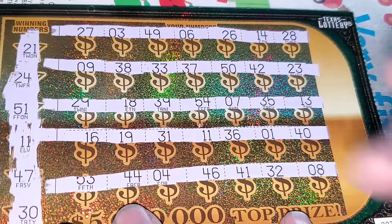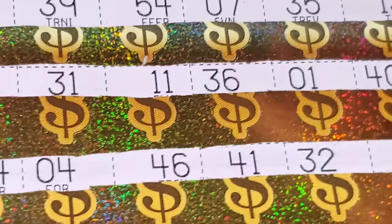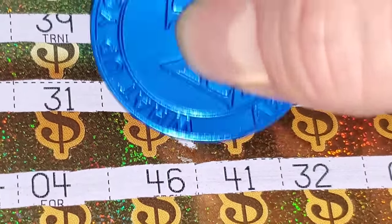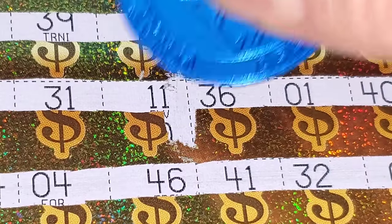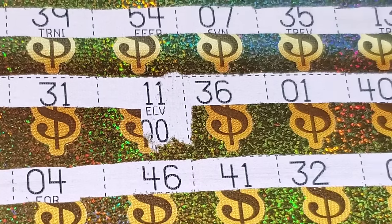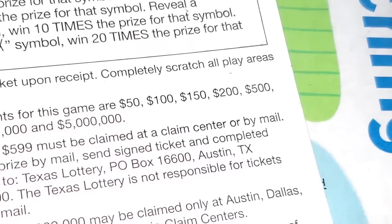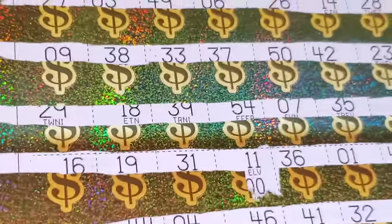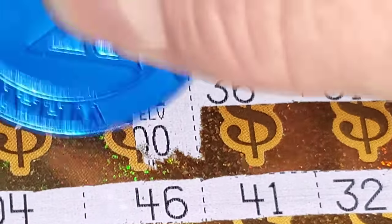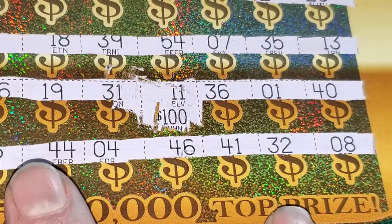No 30, no 47. Single match, 11, 11 for 500. Right? Maybe. It could be. Well, I can tell you this. It's 100, 200, or 500. We want it to be a single match for 500. What do we got? 100. Well, what do you expect?